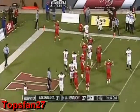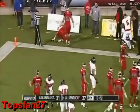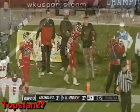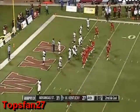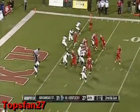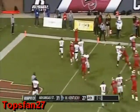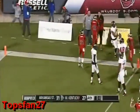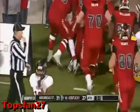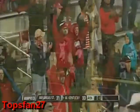Dowdy in the end zone. Incomplete. They wanted Nick Bosch, but he couldn't hold the football. This game is over. And no timeouts. Dowdy throwing end zone. Touchdown. Willie McNeil. And the celebration begins for Western Kentucky.